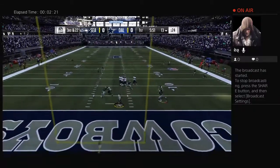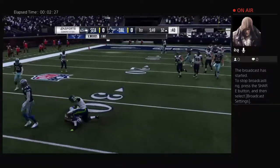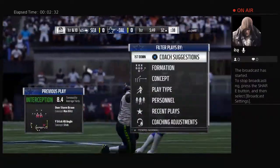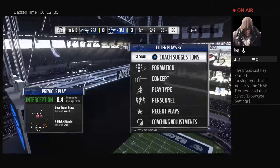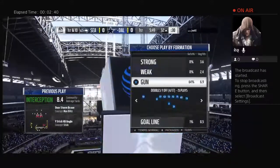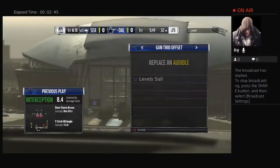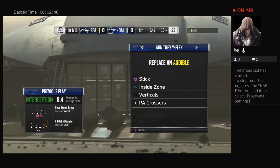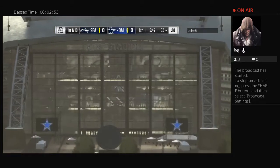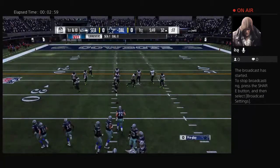Third and long. It's Wilson. And the defense has it covered. It's intercepted. Picked off near the 32. And they are going to set up shop at the 32-yard line. From the 32 now, here's 1st and 10.